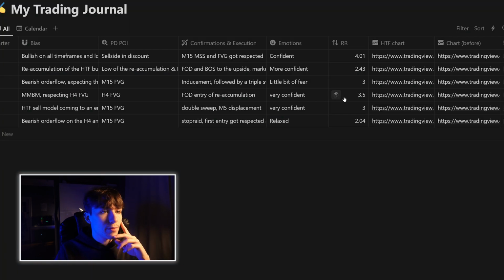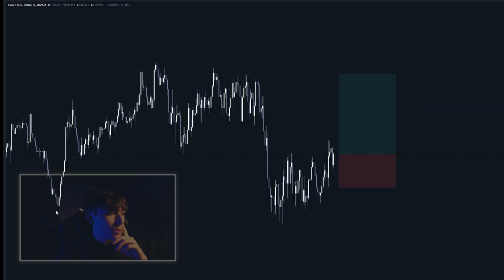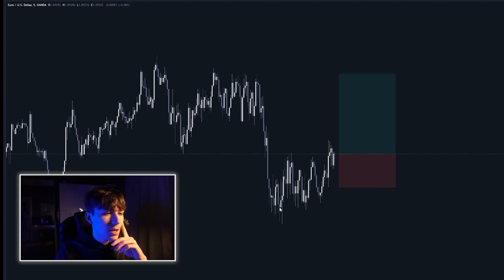And on the lower time frame, what did I see? Basically the same. We sweep some sell side in discount, and we have that market structure shift with this big candle right here. We respect the fair value gap, and then I enter. I just see what's getting respected and what's not, and then I enter once I see good structure.